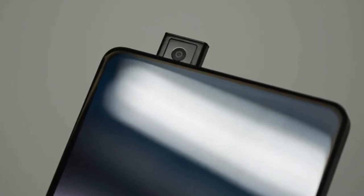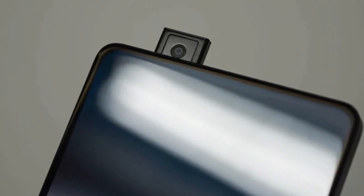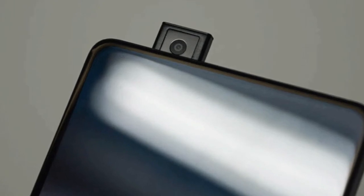But for now, this is a really cool system, and we really have not seen anything like it. Oppo has, instead of just putting a little camera at the end of a tiny little tab that comes out of the phone, made this entire system to gently and uniquely slide out when you need it and slide back in when you don't.